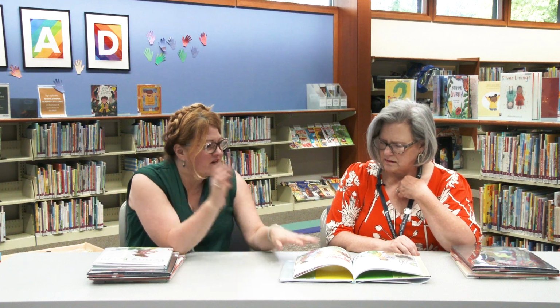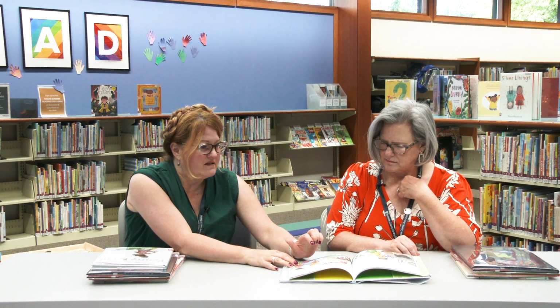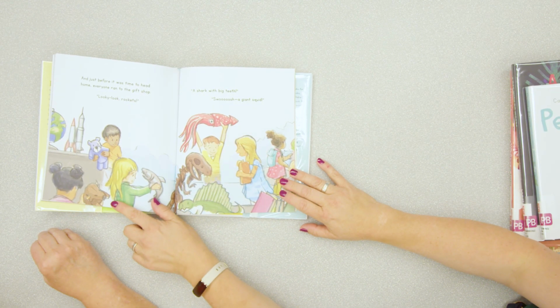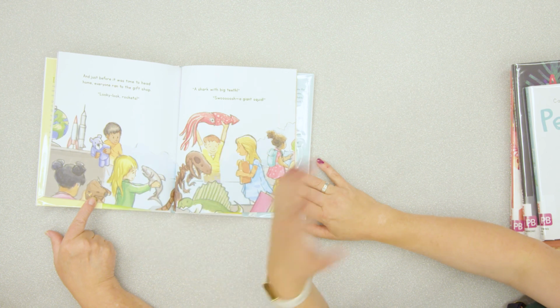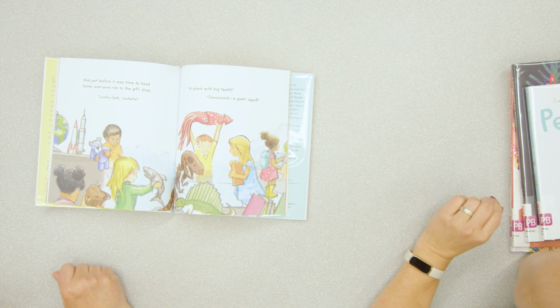Yeah. And I just noticed this, but I love that in the gift shop, you get to see some of the things that were previously in the book. Like you see the little bison here that you see earlier in the book as one of the exhibits. Yeah, you see the Tyrannosaurus skeleton.